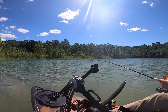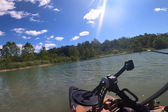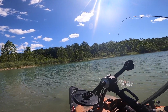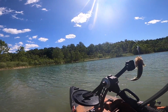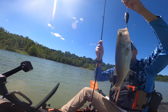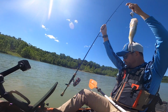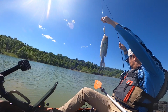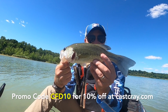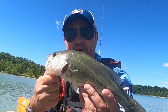All right, I think we got something. Nothing big. But we are back on the board with another 12 to 13 inch largie. I did have a smallie chase this a couple minutes ago, right to the boat, smack it, then swim on. Another small 12-inch largemouth on the crankbait square belly by Cast Gray.